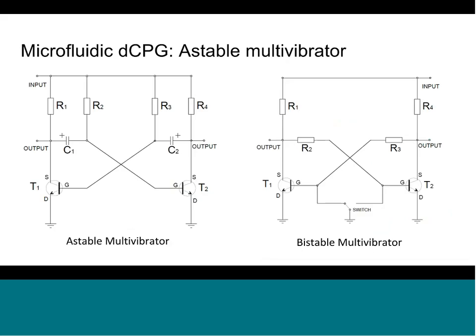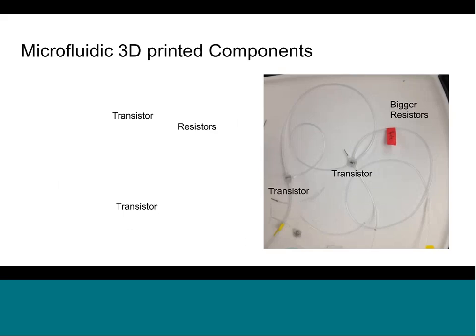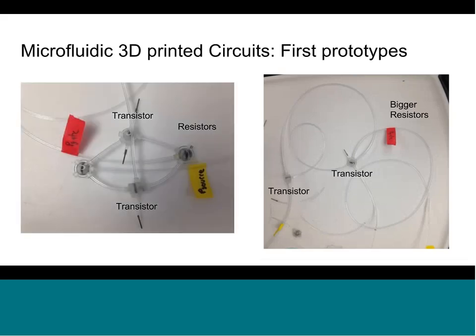Right, so here's a picture of the multivibrator and its partner, the bistable multivibrator. Again, the point is all of these components can be fabricated in microfluidics so that we can move forward with this design. And indeed, by working with Dr. Sokol here in mechanical engineering and utilizing the 3D printer in the basement of Martin Hall, we can fabricate these components. Resistors are the easiest, they're just tubes. And these guys get a little bit more involved. And here are some depictions of microfluidic circuits that will form the basis for our Caterpillar-inspired robot.